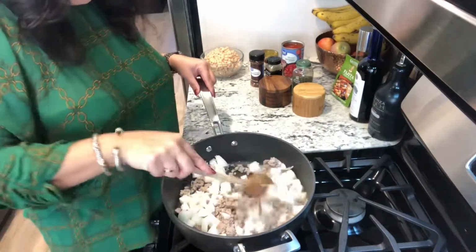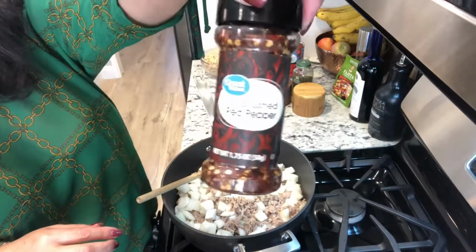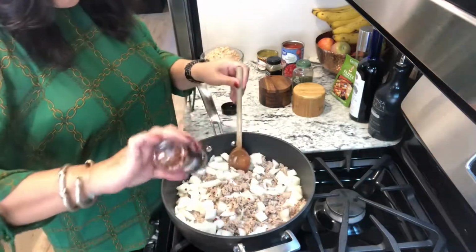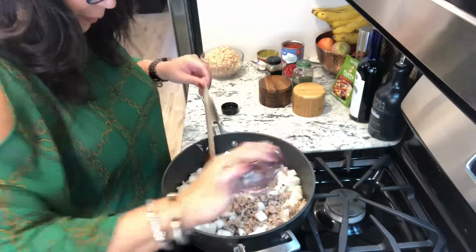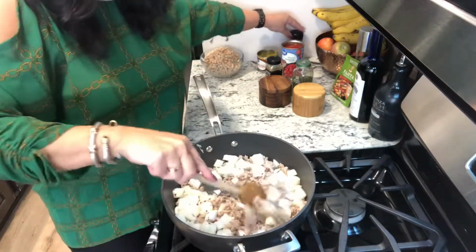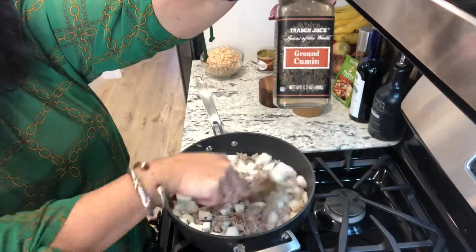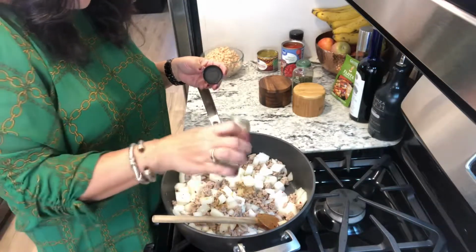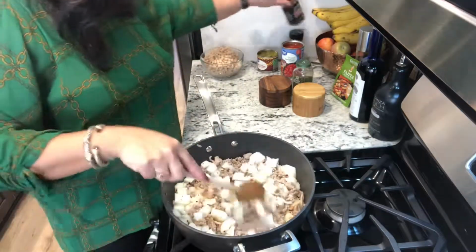Okay, so in here we're going to add the crushed red pepper. So depending on how spicy you like it, that's how much you put in. We like it kind of spicy. So I would say this is probably about a half a teaspoon maybe, if I had to guess. Okay. Ground cumin, because that's usually a good chili flavoring. So just a little bit. So probably like maybe a 1/4 of a teaspoon of cumin. Okay.